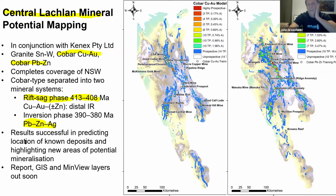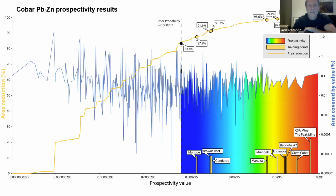So yeah, 2 distinct phases, and you can see the difference between, even though there's a lot of overlap, obviously in a lot of Cobar types you get copper, gold and lead, zinc, and they're often together, but they are just distinct in their timing. But you can also see there's a distinction in how they've been mapped, so that's really interesting. And this just gives you another feel for the actual data and how successful it was.